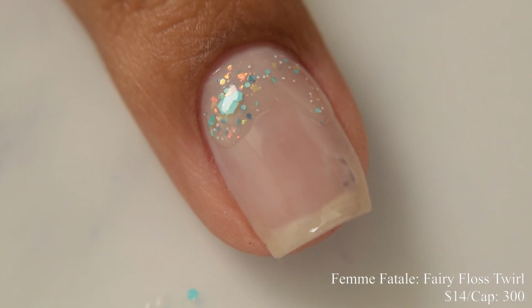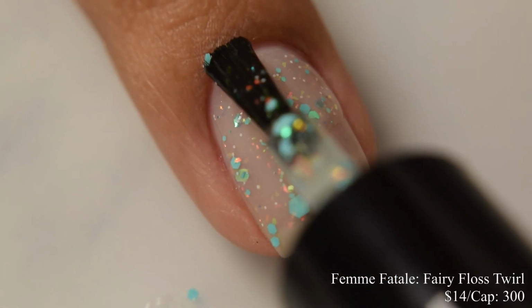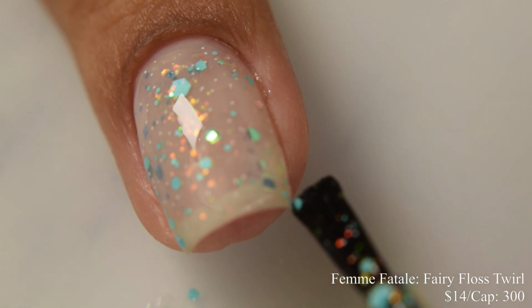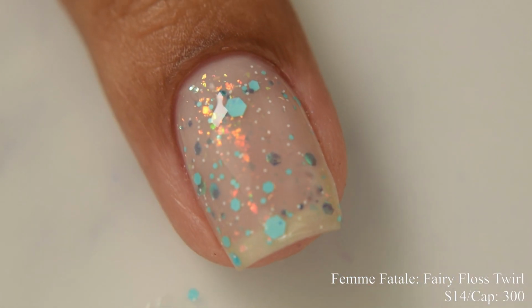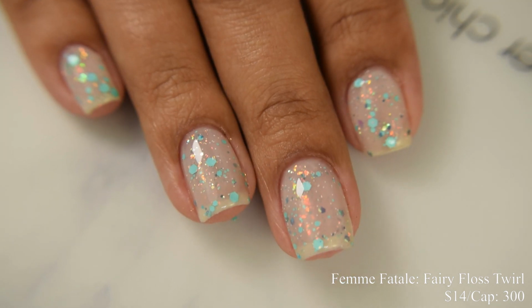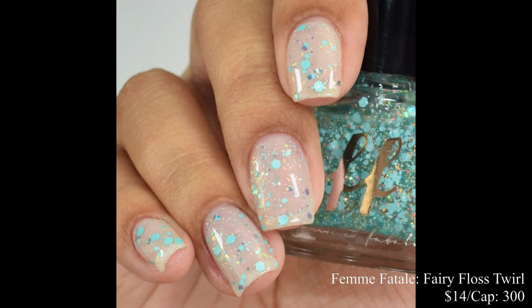So in our PR information, it said that this is definitely going to be a topper. It's not going to be built up to full opacity at all. And after playing around with it, I totally agree with that. But I think this is definitely going to give you a good, decent mix on your nails with some careful placement if you use the brush. I kept my bottle upside down for a few minutes before applying, and I had really good luck getting the larger glitters out. But I can also see this one working really well with the sponging method.